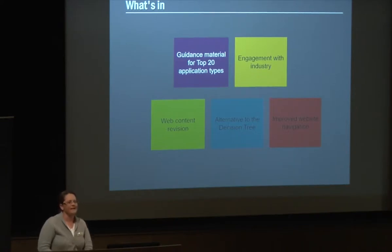What's in is definitely engagement with you guys. So industry engagement is really important. We need to know what you want us to provide for you. And we've been conducting some engagement already, and I'll talk about that in a moment. Web content revision. So yes, there's a lot of information out there. Is it correct? Are there things that we can fix quickly that might make things a little bit simpler for you? It's also an alternative pathway into an application than the decision tree.